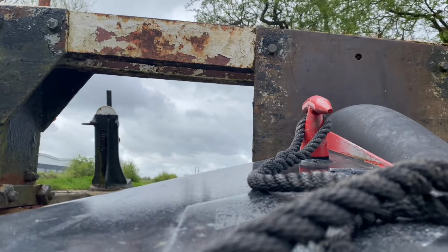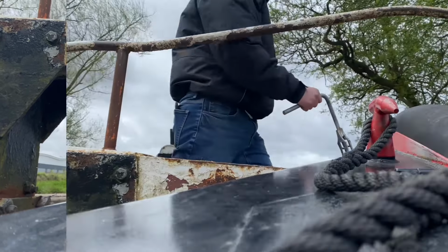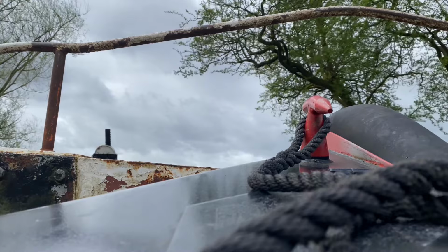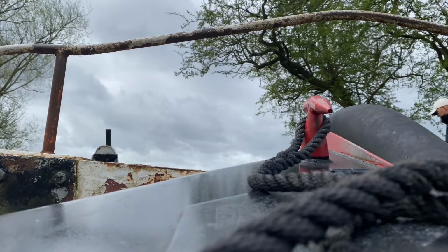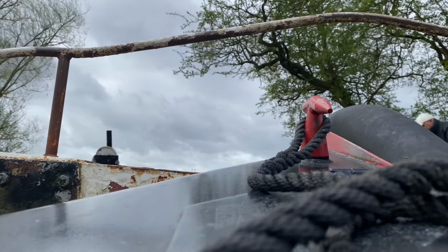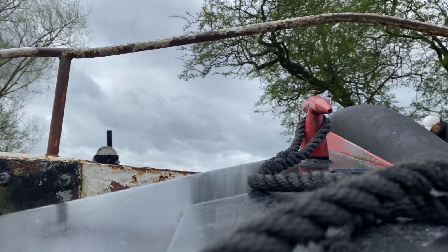So the guys are just finishing off a handrail by the wash, so nobody falls in basically, and just some minor repairs to the lock gates, and just some remedial work. Pretty good, and much needed, and very much welcome. And if I can help anyone out, I will.